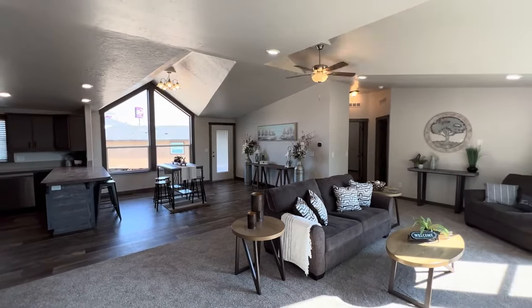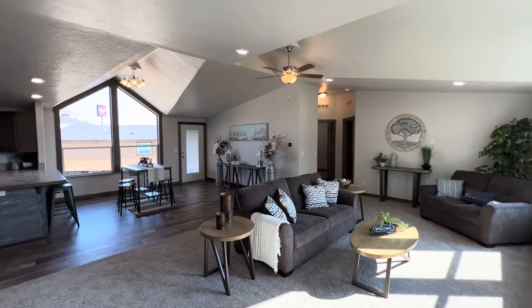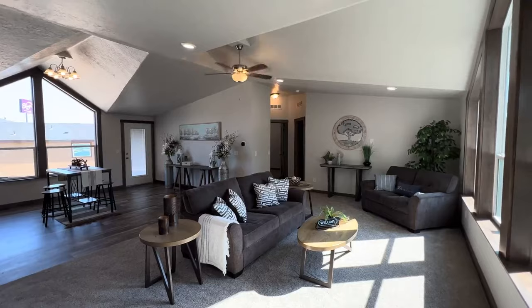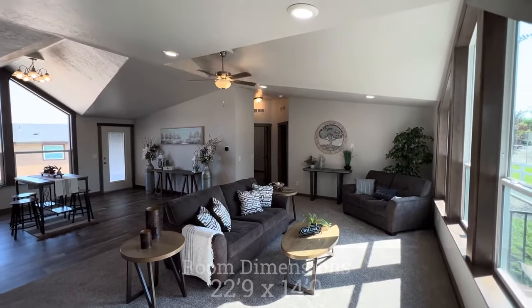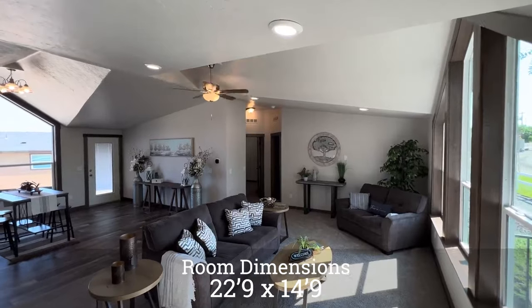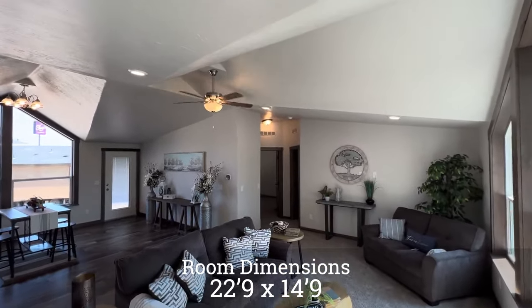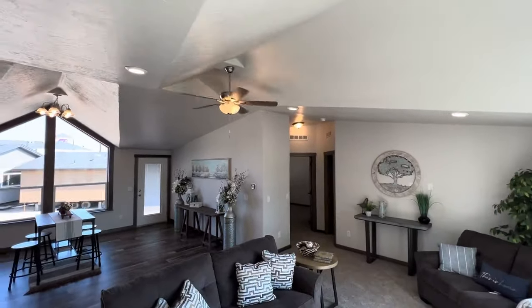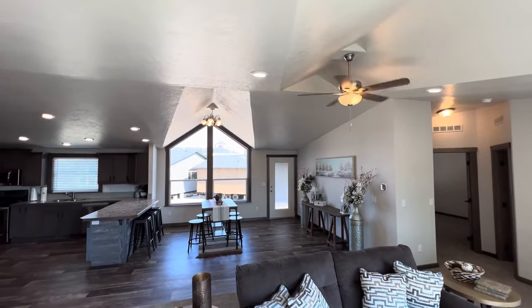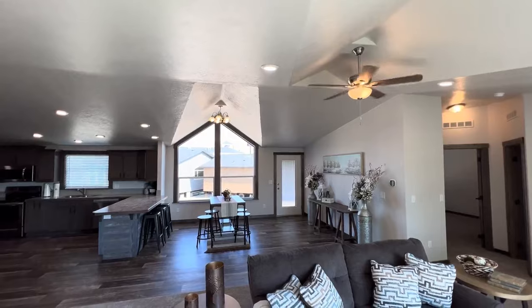Nice, big, spacious living room area. Dining. And again, it's got the dormers, which gives you your recessed, which is really cool. Adds a lot of character to the inside of the house.